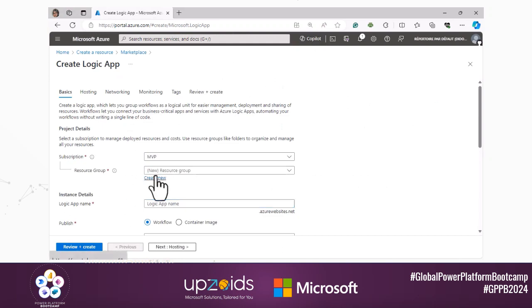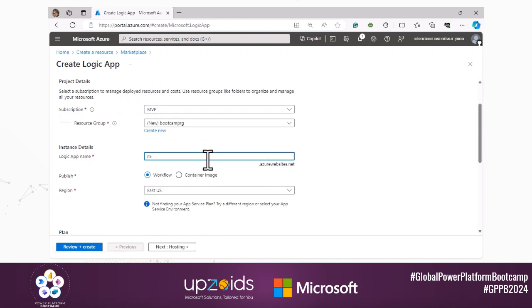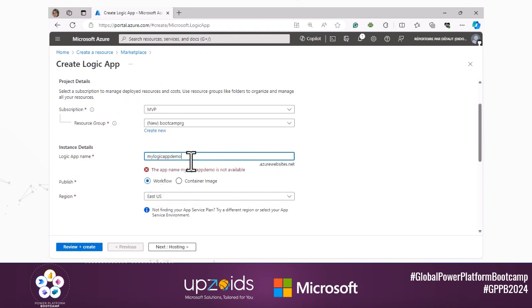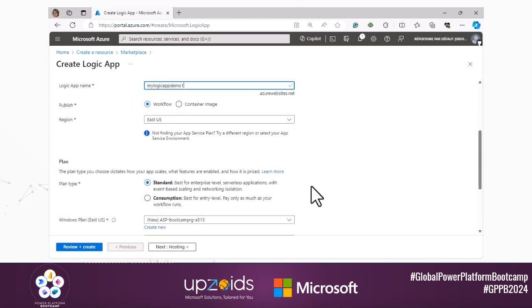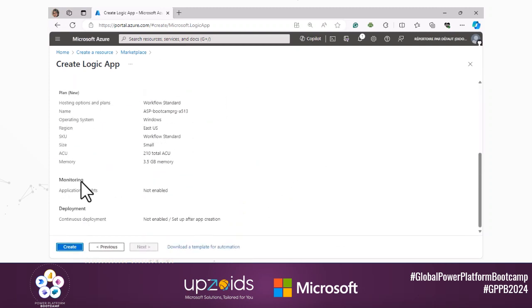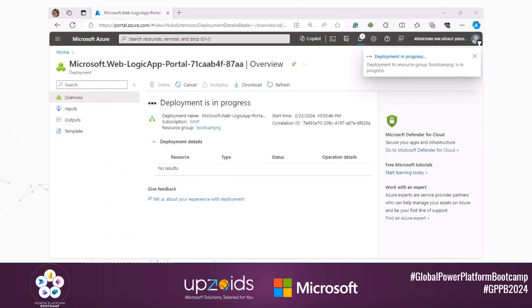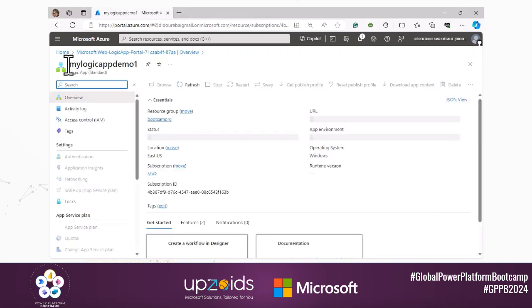Now we need to fill in different elements with different requirements, like the resource group. You need to select your specific subscription. And in the flow, we need to define the name of our Logic App. We publish as a flow or as a container. In our case, it will be a flow, just to see the interface to be able to create our workflows. After that, we check the different resources and click Create. The service will be created in a few seconds. So it takes a few seconds to have our Logic App deployed, and we click on Go to resource.